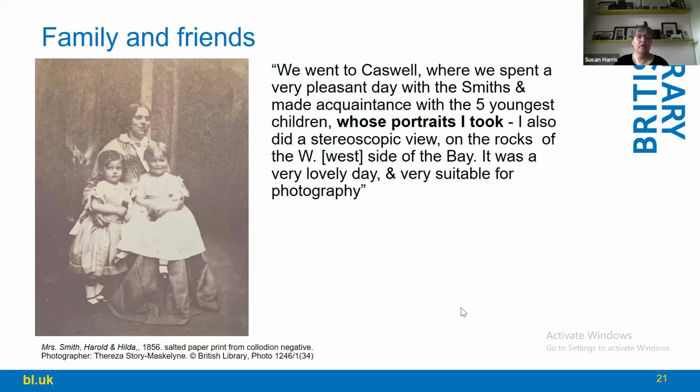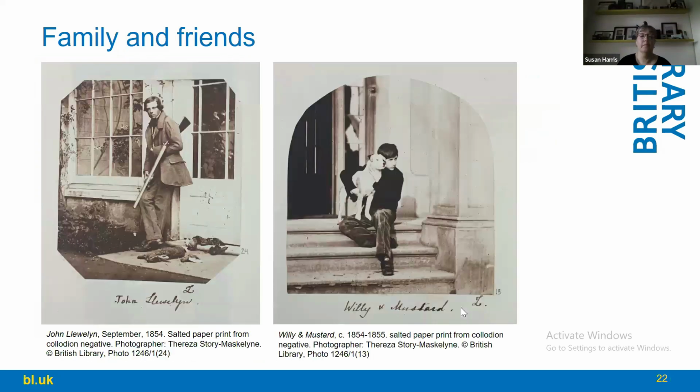Here is a picture that she took of some friends. Quote, "We went to Castlewell, where we spent a very pleasant day with the Smiths and made acquaintances with the 5 younger children whose portraits I took. I also did a stereoscope view on the rocks of the west side of the bay. It was a lovely day, very suitable for photography."